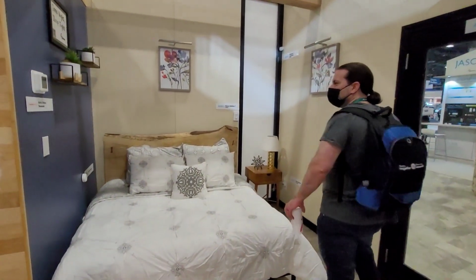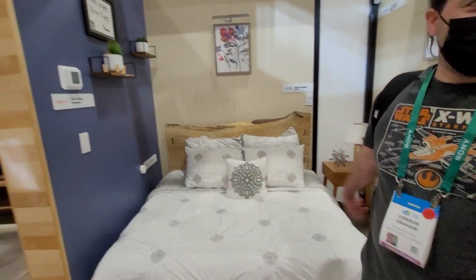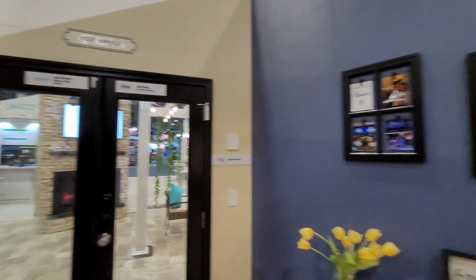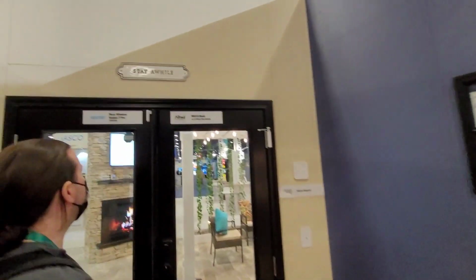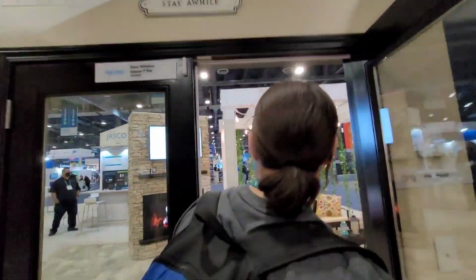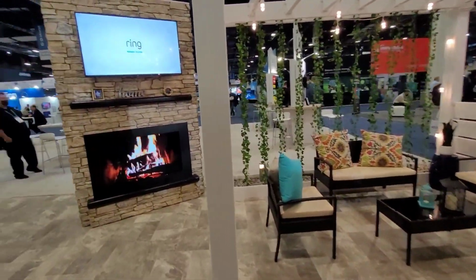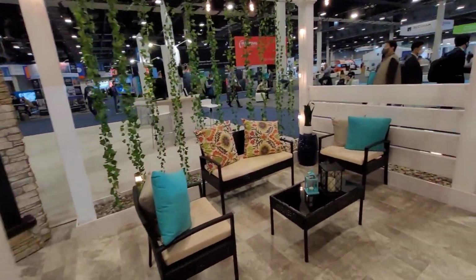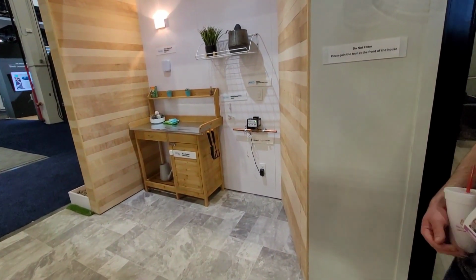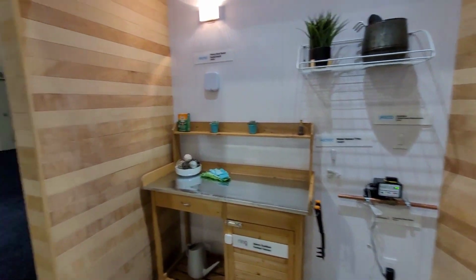And here's the little bed area. That bed's a little short, but it's cute. Yeah, very cool. And it's even telling us to stay a while, Vegas. We will. Here's the little backyard area. Got a little fireplace, patio, even a little outdoor area. Very cool.